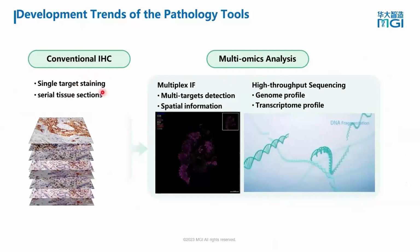In conventional immunohistochemistry, you can identify only one protein marker in one tissue section. If you need to identify multiple protein markers, it's really not possible. You need to serially prepare multiple tissue sections, and each tissue section can be used for only one protein marker. Nowadays, multiplex immunofluorescence is used for identification of up to 24 markers in one tissue section only. You don't need to run multiple tissue sections.